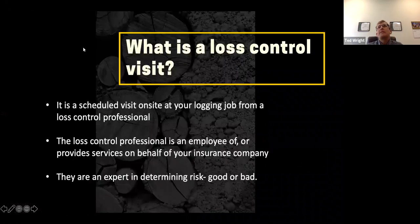So, what is a loss control visit? It is a scheduled visit on site at your logging job from a loss control professional. This professional is an employee of or provides services on behalf of an insurance company. A loss control professional is also an expert in determining risk, good or bad.